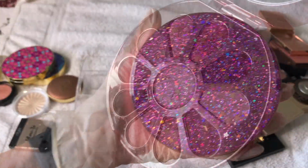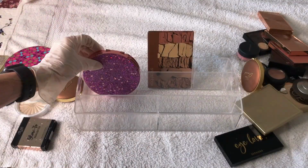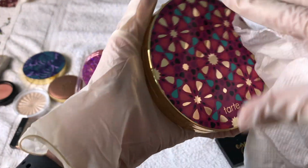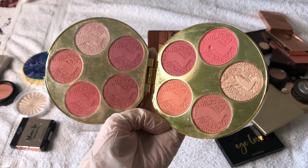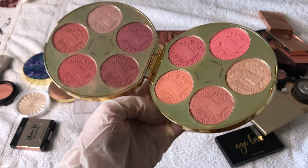Next is by Tarte, Love, Trust, and Fairy Dust Eye and Cheek Palette. You have 10 shades, matte to metallic. I've used it twice, but it's very pretty. This palette is not available anymore, but Tarte always has an Amazonian clay blush palette available. I love traveling with this one. I hold it up to my clothes and figure out what shade I'm going to wear.